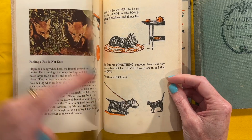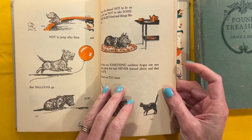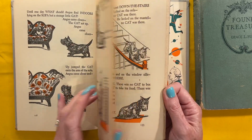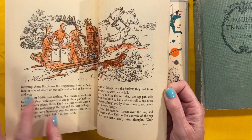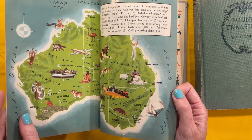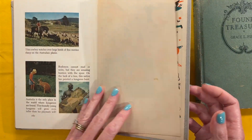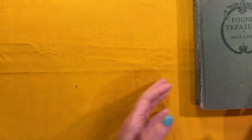So this is Angus, and this is one of my favorite children's books ever. I thought it was neat that it was in here, although the colors are much different than in the original book. I love the colors in the original book. There's a lot of orange in here. And then here's a map at the back with Australia. And yeah, 50 cents, guys.